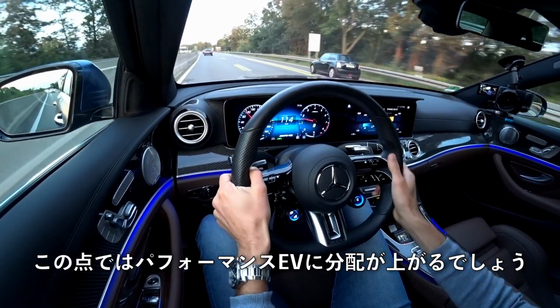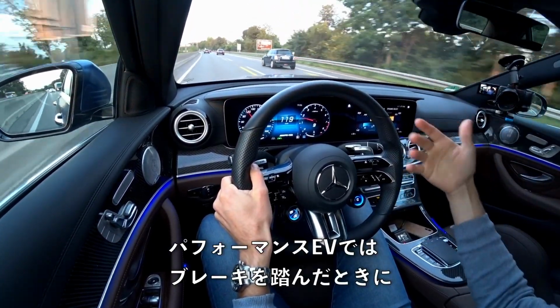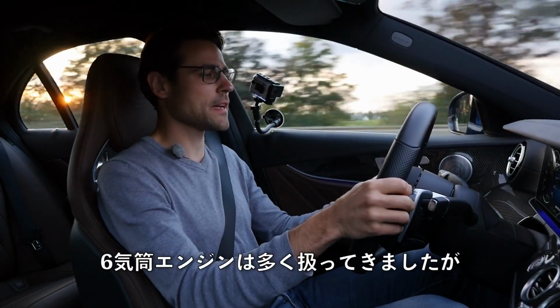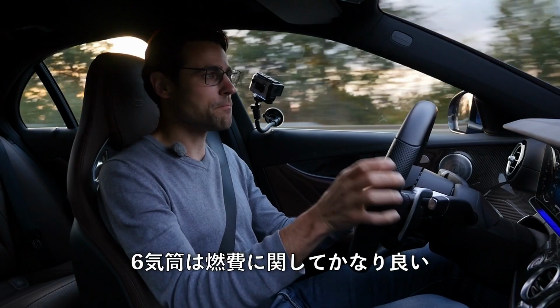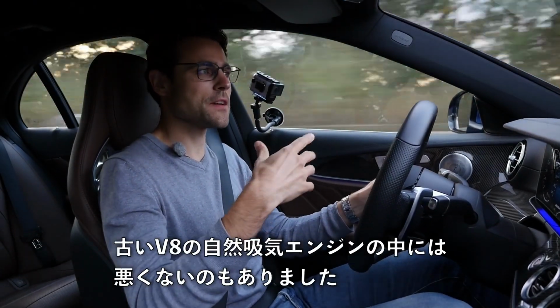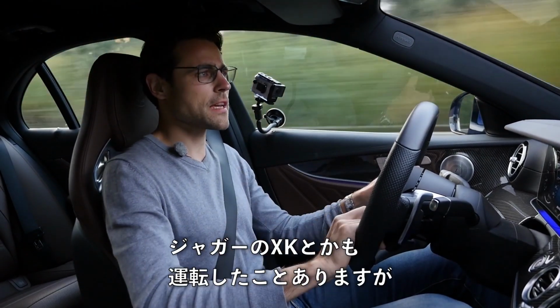Yeah, so this will also be better with performance EVs, because with performance EVs, when you go off the brakes, you can gain back some of the energy and so on. And we have a lot of 6-cylinder engines, by the way. They are actually quite good as for the fuel economy, but that's usually not the case for the turbocharged V8, at least. You know, there are some naturally aspirated V8 engines, older ones, which were quite okay, like in the Jaguar XK or something.